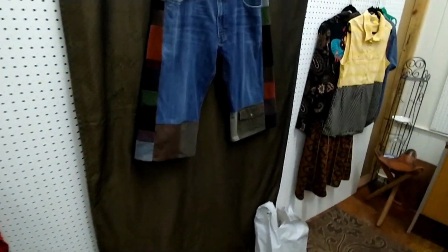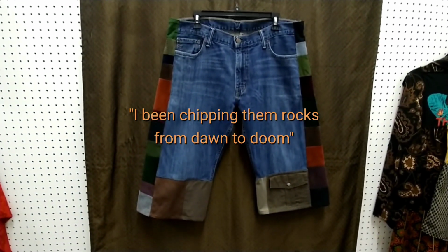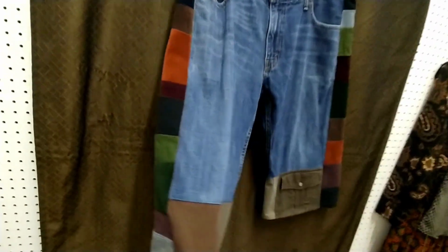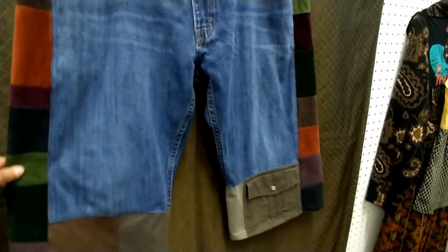I just made these men's jean shorts. I make it sound like, oh, I just made it just like that. I lengthened them with some additional fabric and put a pocket on there. And then did side patchwork strips. And these are for my hippie kids, you know, my hippie boys, my kids on tour.